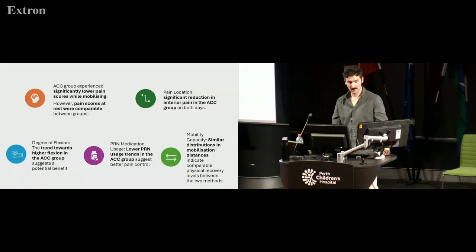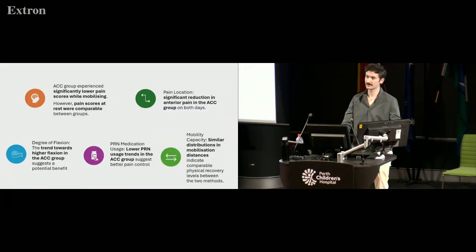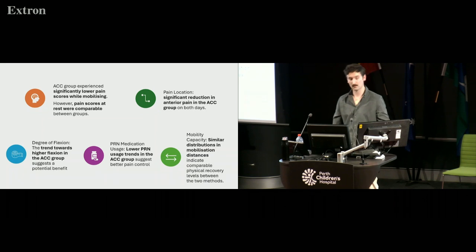So in summary of these findings, catheter groups experienced significantly lower pain scores whilst mobilizing. However, pain scores at rest were pretty comparable between the two groups. There was a significant reduction in anterior pain in the catheter groups on both days, day 2 and day 3. And in other categories, there were trends towards favoring catheters in degrees of flexion and in PRN analgesic use. Distance mobilized was fairly equivocal between the two groups.